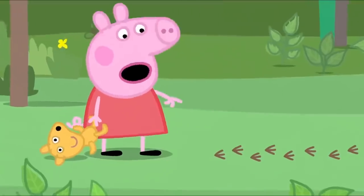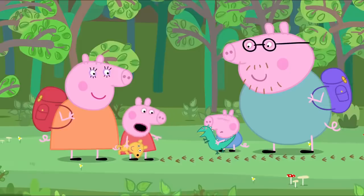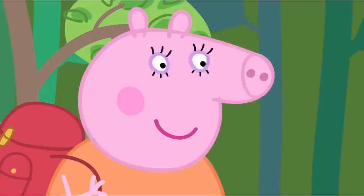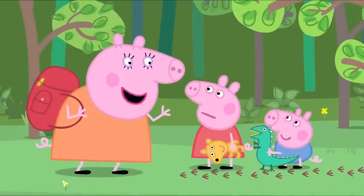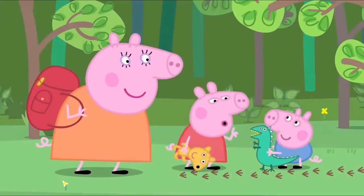Oh, what's that? Peppa has found some footprints. Whose footprints are these? Dinosaur! Oh, George, they're not dinosaur footprints. Let's follow the footprints and see who made them. Yes! Shh! We have to be very quiet so we don't scare anything away. Yes, Mummy. George.